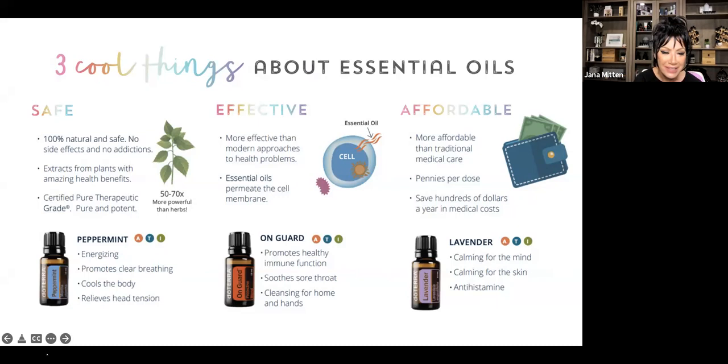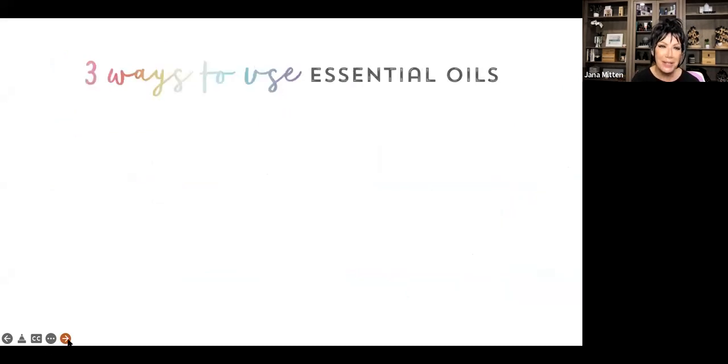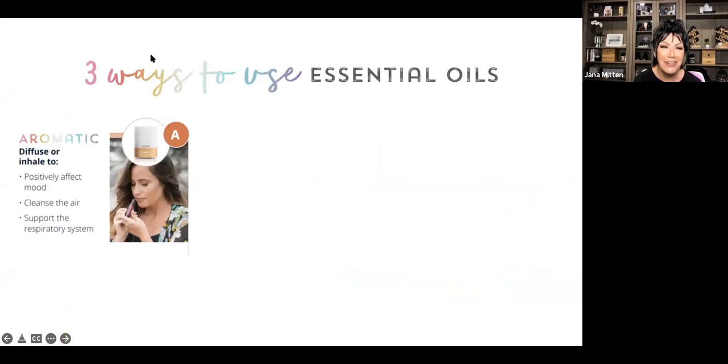So many things. We just get excited about this stuff, you guys, because when you have it, you just want everybody to have it because it's such a game changer. And here are some ways to use essential oils. These are our favorite ways to use them. You want to talk about the first one, Sherry?